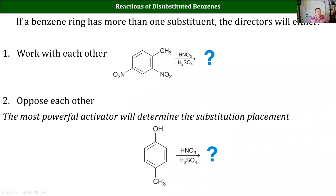If a benzene ring has more than one substituent, either the directors are going to work together, in which case, if you had dinitrotoluene and you were going to add another nitro group to it to make trinitrotoluene or TNT, the nitros are both trying to put the last nitro in the meta position relative to them, which is also the ortho position relative to the methyl group, right? So in this case, everything's working together.